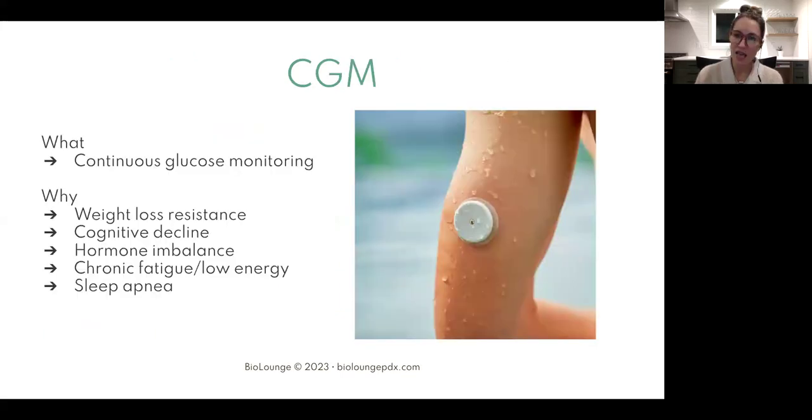Okay, this is not a test, but I did want to include it because when we're measuring data for our patients, one of the other tools that we're using really regularly is the continuous glucose monitor. We will use this with people that are resistant to weight loss. They're really struggling or they have food addiction. It's fun for them to see their blood sugar responses in real time, and that real time data tends to change behavior more effectively than testing an A1C and a fasting glucose every 3 months.